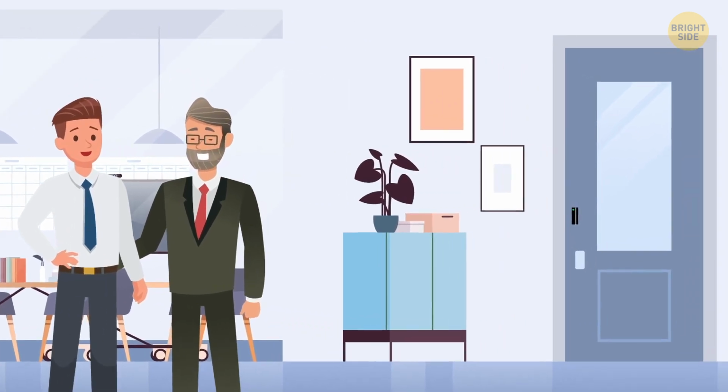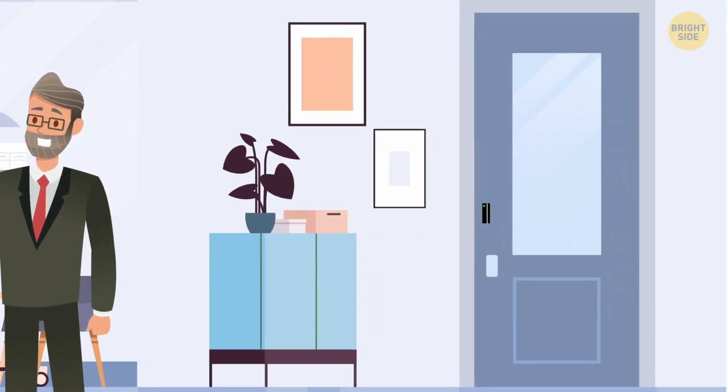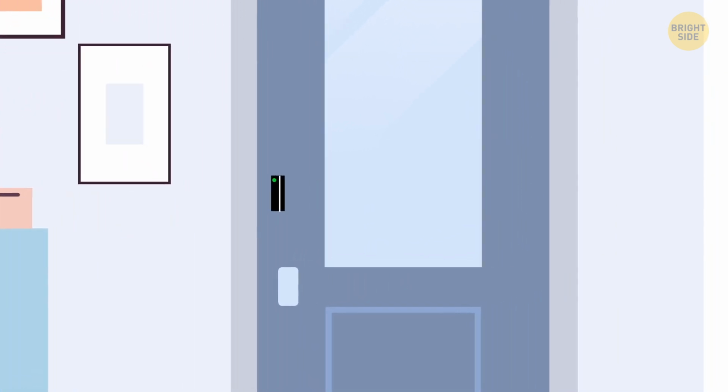Leo just went to the refrigerator and got himself some food. No one said the door with a magnetic lock had been locked.